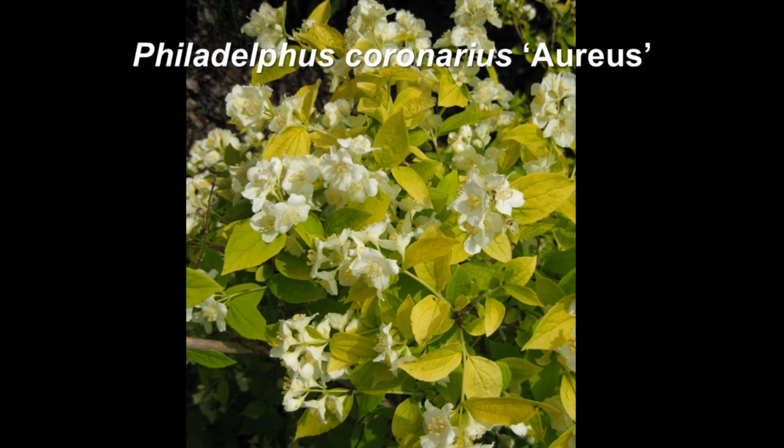And here's the golden form, Philadelphus aureus, so golden foliage. So this plant is contributing gold to the landscape from spring all the way through fall, and has, of course, the scented blooms for 3 weeks in spring.